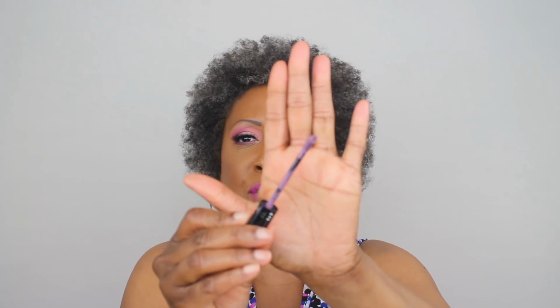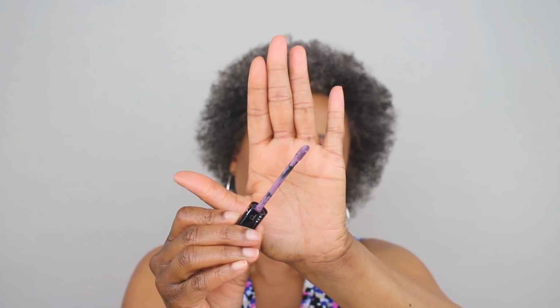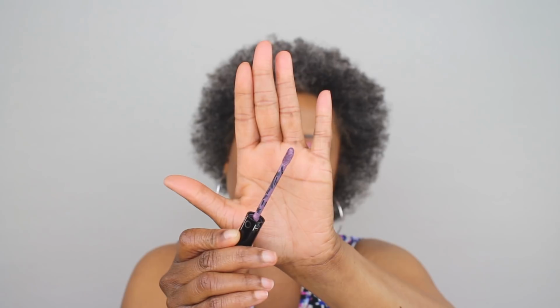And this is the doe foot. This is more like a traditional shaped doe foot, slanted. It's more of a moussey, creamy formula, so it's called a cream lip stain. And though it's a little more creamy, it is still more on the thin side, which I can really appreciate. Very long wearing without being really difficult to remove at the end of the day.